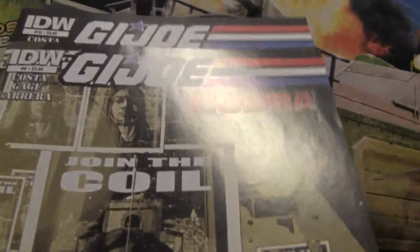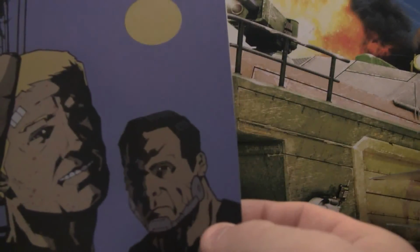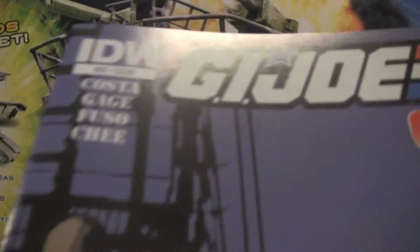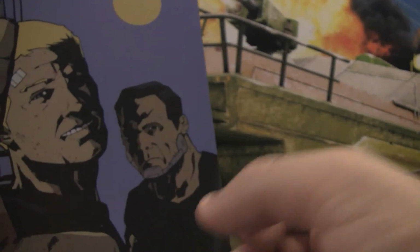There's Chuckles on the front. If I'm not mistaken, this is Serpentor, and this is the updated look of Scoop that was on issue number 9. I just realized I didn't point that out. Then we have Chuckles again. I'm not sure who this is yet. Also on Cobra, issue 11. Looks like he's either trying to push somebody back or he's getting ready to punch somebody, because his hand could be back here ready to come towards the person.